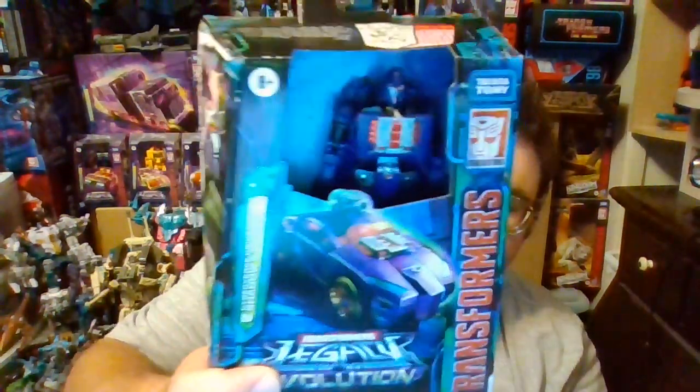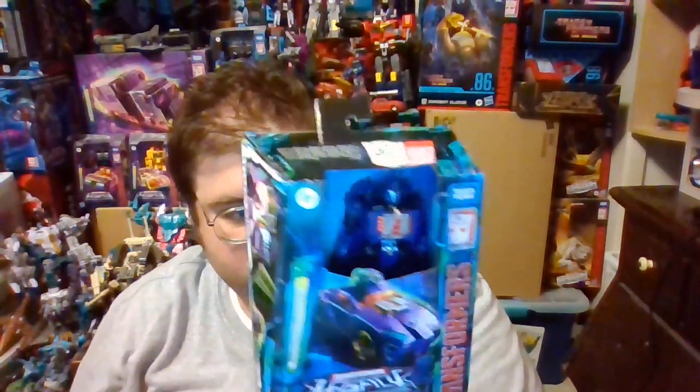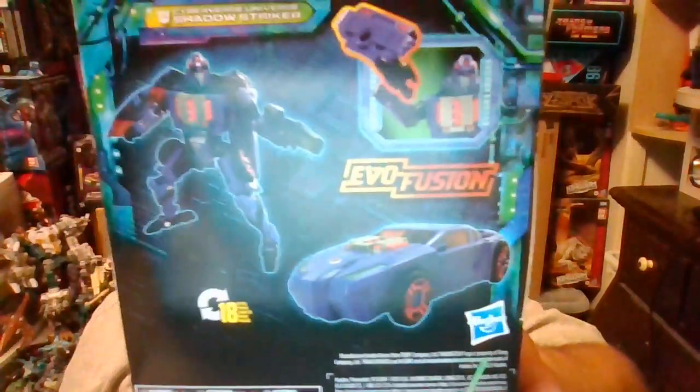And it's the same thing with the next figure here, which is Legacy Evolution Shadow Striker. I did not collect any of the Transformers Cyberverse line. I only have 4 Transformers figures from the original Cyberverse line in my Transformers collection, and the few action figures of Shadow Striker that were made were designed to be more gimmick Transformers figures for younger Transformers collectors and fans to purchase. So this, I believe, is the first more older adult oriented action figure of Shadow Striker.